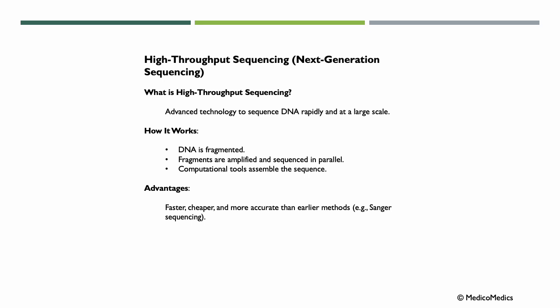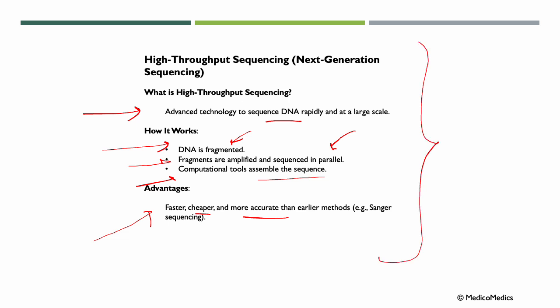High-throughput sequencing, the next generation of sequencing, is an advanced technology to sequence DNA rapidly and at a large scale. So how does it work? Well, DNA is fragmented. Fragments are amplified and then sequenced in parallel. And then we use computational tools to assemble the sequence. The advantages: it's faster, cheaper, and more accurate than earlier methods, for example, Sanger sequencing. So sequencing an entire genome now takes days instead of years.